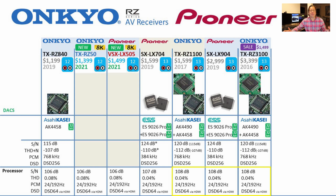Now, would ASR measure these the same? Maybe not, but this is at least the manufacturer claim. Looking at the 505 from Pioneer and the RZ50, we don't know what those chips are, but they're both signal to noise 106, so slightly lower than the upper tier, and it's 0.08% distortion versus 0.04, but it's the same PCM and DSD ability to convert there.